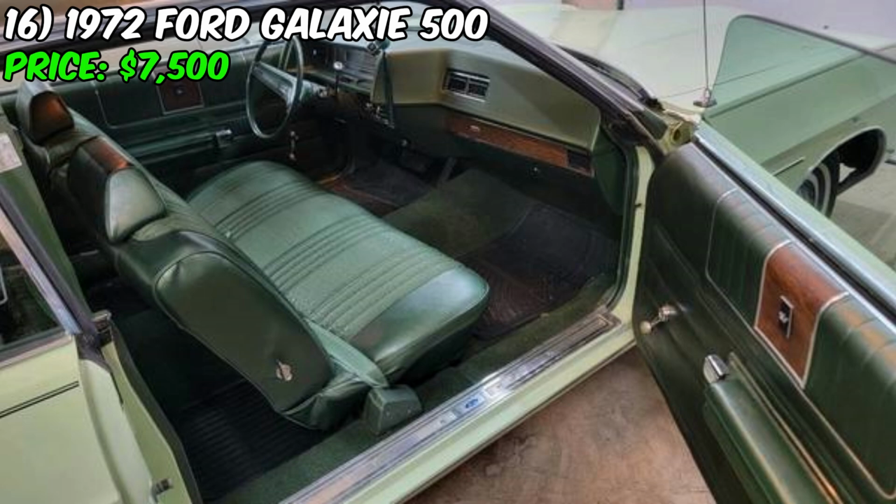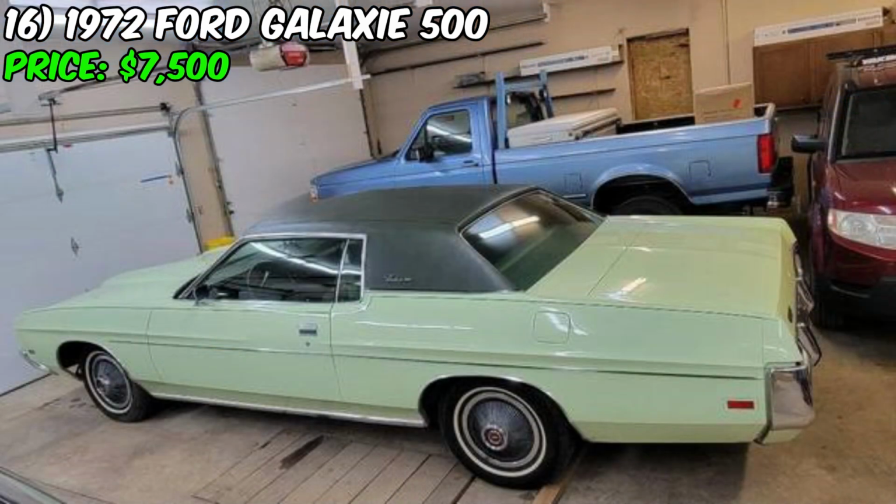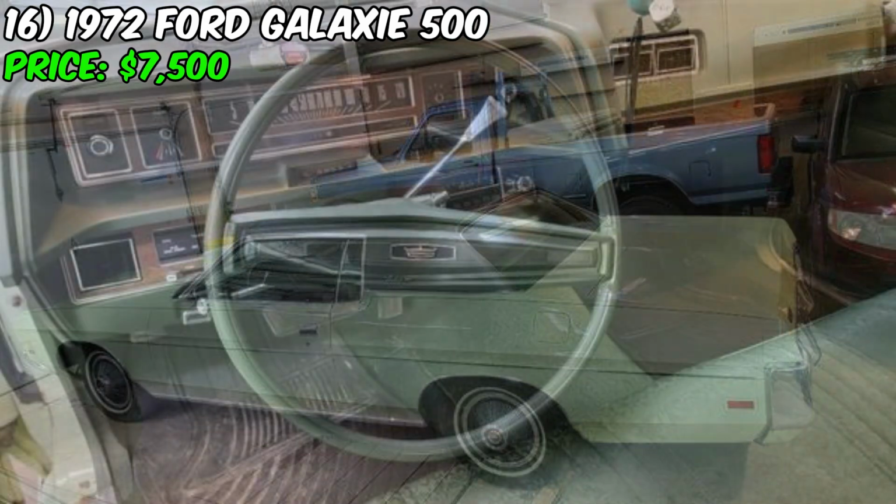Under the hood, you'll find a powerful 400 engine that's ready to roar to life. The seller mentions that everything is in excellent working order except for the air conditioning. But hey, that's an easy fix. You can either convert it or recharge it, and you'll be cruising in cool comfort in no time.